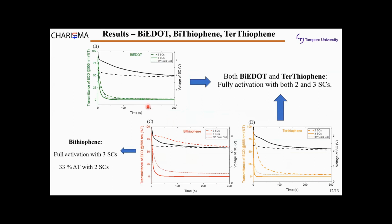Then here are the results of the others. Let's start with the bioethanol. So we get the full activation with the 3 supercapacitors in series, but the transmittance with the 2 supercapacitors hasn't really been able to do the work. So we really don't get the full change in colorification there. But then if you look at these other materials that had a much lower activation potential, as I pointed out in the beginning, in those particular cases, with the 2 and 3 supercapacitors in series, we are able to identify the changes.